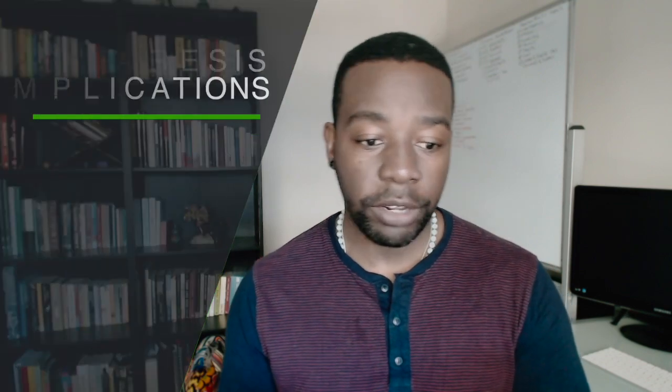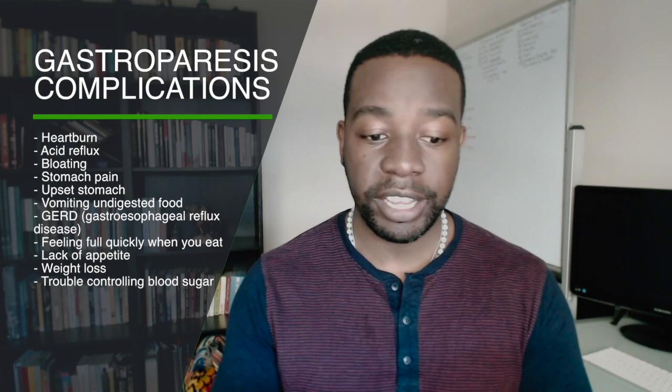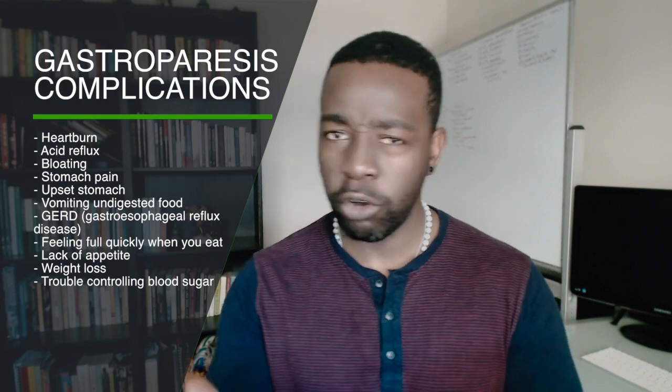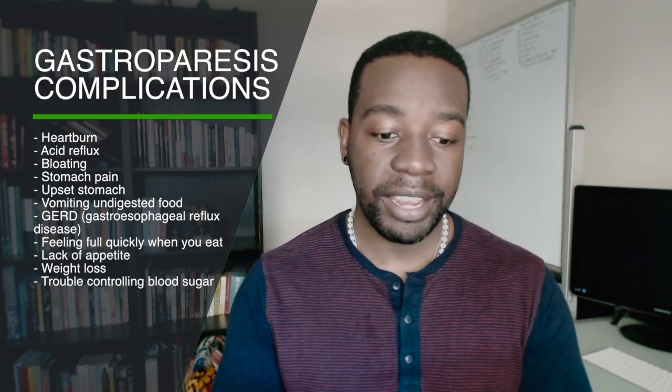This prevents your stomach from emptying itself properly, causing a number of complications such as heartburn, acid reflux, bloating, stomach pain or just an upset stomach, vomiting undigested food, gastroesophageal reflux disease or GERD. Hopefully I pronounced that correctly. Feeling full quickly when you eat, lack of appetite and weight loss, trouble controlling blood sugar.